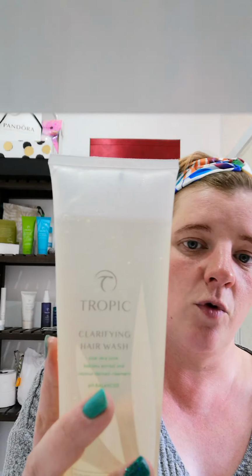Now, the Tropic hair shampoo, I do only use the Clarifying Wash and the Skin Feast. So the Clarifying Wash, I tend to use that once or twice a week. I use the Pebble the rest of the time. I think it's a really good shampoo. It'll strip all the nasties out of your hair and all the chemicals and all the build-up of any products that you've been using right out. It's great.